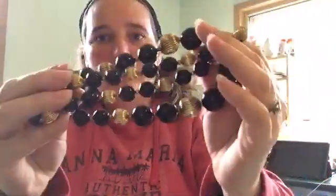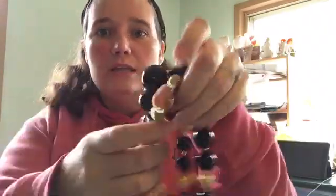I don't know, have I found any broken bits yet? I don't think I've come across any broken bits, so for being a DIY repurpose lot, it's pretty good so far. This is just a bead necklace, no branding.